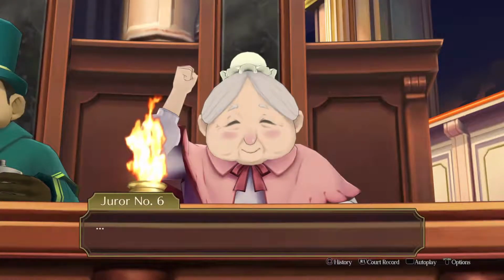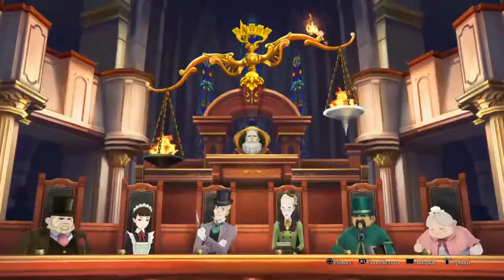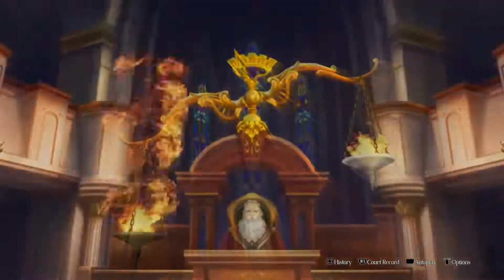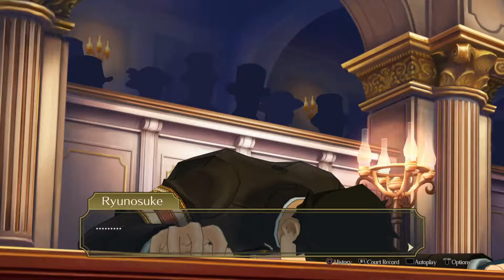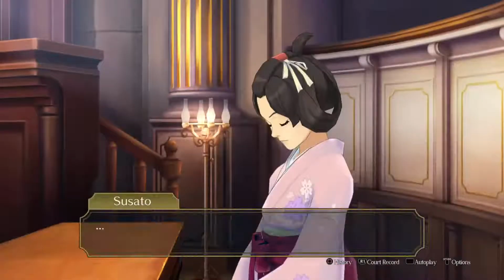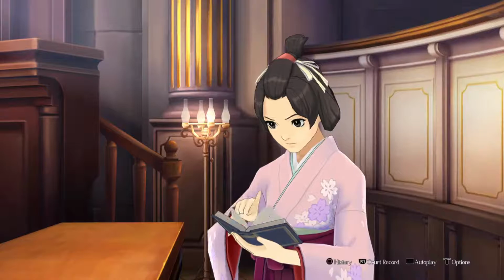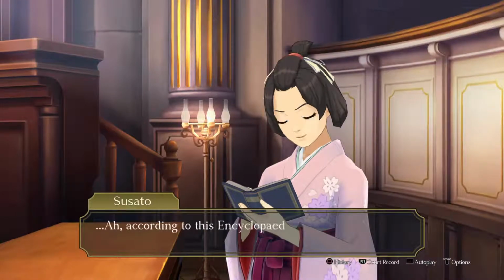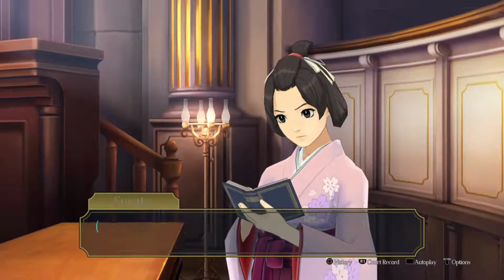Still, maybe it's all for the best. Wait a minute. I don't stand for nonsense. What? That was it, the last juror's decision. According to this Encyclopedia of British Law, when all members of the jury have concluded the defendant is guilty, court proceedings are suspended, and the presiding judge will deliver the final verdict and sentence. That's what it says here. The final verdict. It's over then.